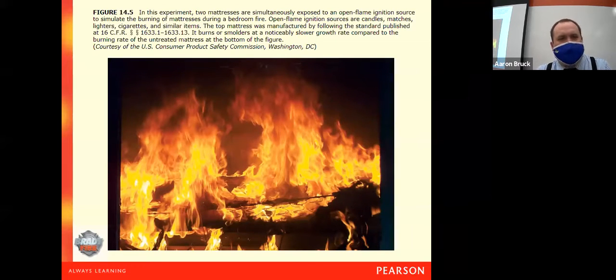Now, there are some ways to combat the flashover effect. One of them is through a chemical treatment. It's hard to see in this picture because both mattresses seem to be on fire, but there are actually two mattresses in this picture. The mattress on the bottom was not treated at all.